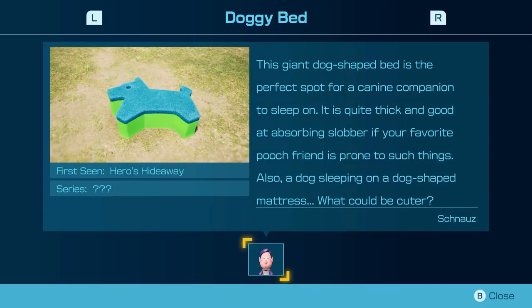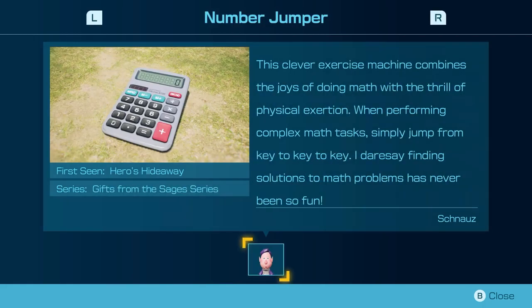Doggy bed. This giant dog-shaped bed is the perfect spot for a canine companion to sleep on. It's quite thick and good at absorbing slobber, as your favorite pooch friend is prone to such things. Also, a dog sleeping on a dog-shaped mattress. What could be cuter?